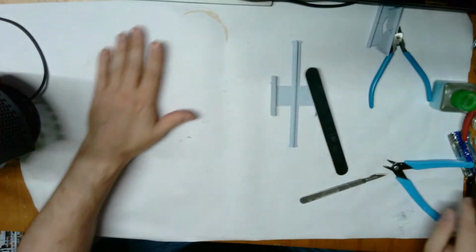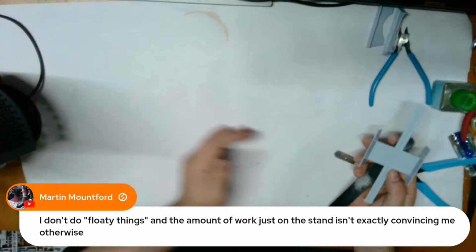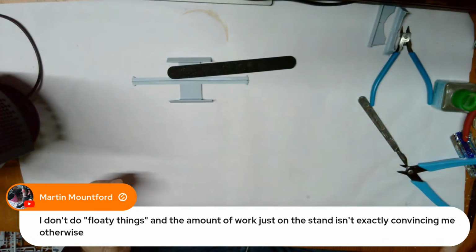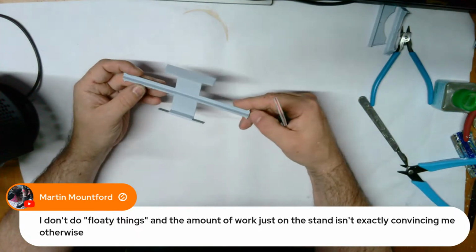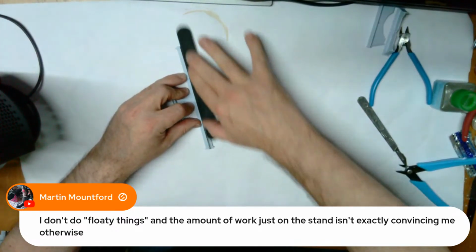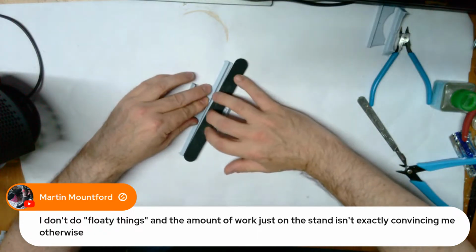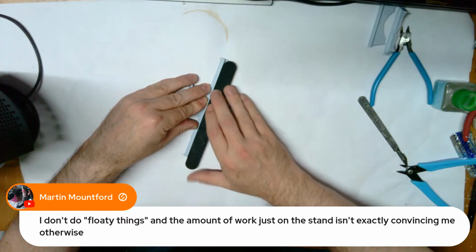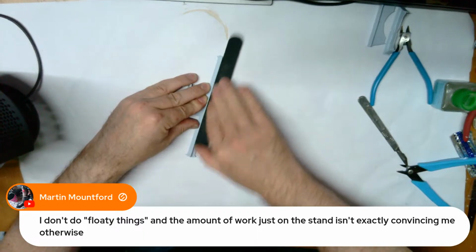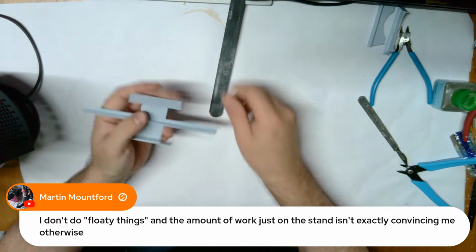Now, I'm kind of with you, Martin. I don't normally do floaty things either. And as floaty things go, this is about as basic as it gets, right? A Type 45 in this sort of scale. It's not dealing with silly little bits of photo etch kind of things like Craig enjoys. Sorry, Craig. So just on that point, I'm not going to be adding any aftermarket to this. I think John Alec looked at the aftermarket set for this, and it's quite expensive, and it doesn't really add a lot. I wasn't going to add aftermarket to it anyway, but that kind of also factors in, I guess.